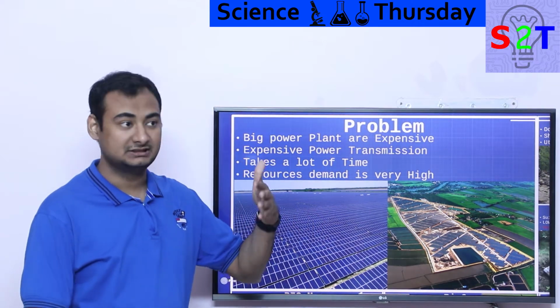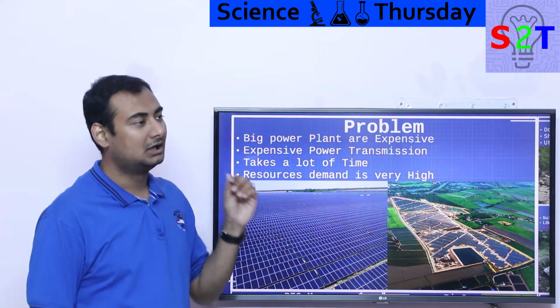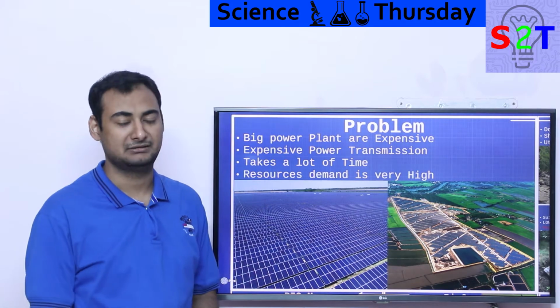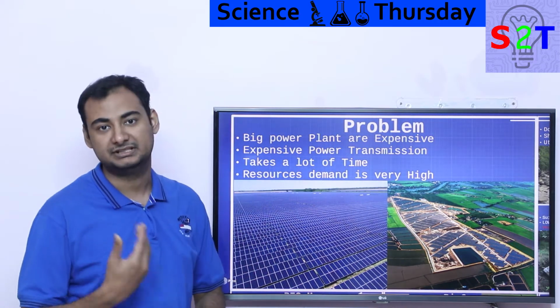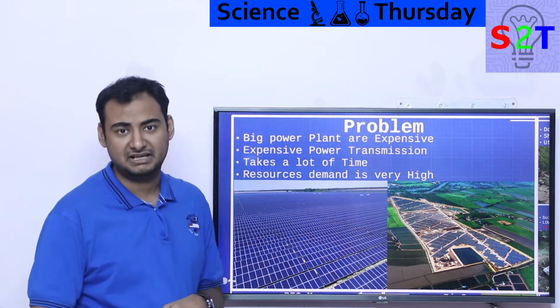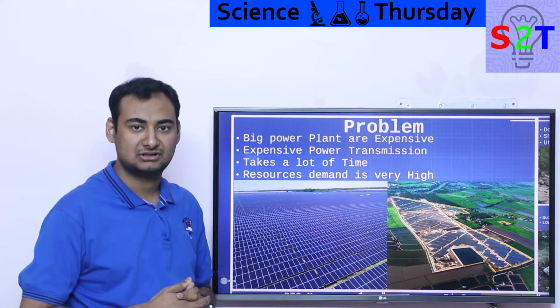If you have a town that is dying because of lack of power, you have to have power right now. You cannot say, okay, you guys hold on for 8 years and I'm going to build a giant power dam after 8 years. You have to consider time a very serious criterion here. And resource demand is very high. For example, many times people say, oh, China's Three Gorges Dam is making 20,000 megawatt of power or something like that.